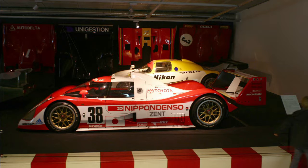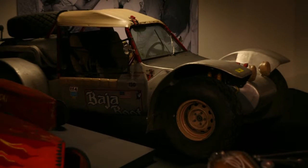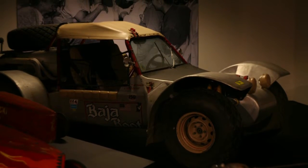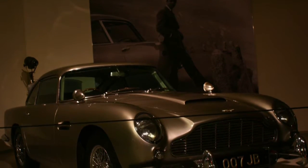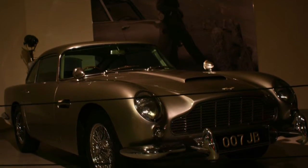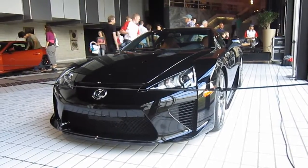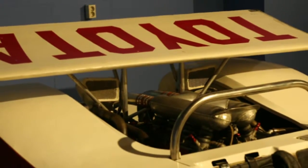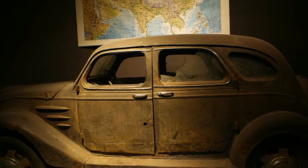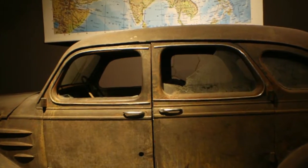Let's go quickly through the checklist. Steve McQueen's 1971 Baja Buggy. Check. One of the original James Bond Aston Martins used in Goldfinger. Check. Lexus LFA with serial number 001. Check. Toyota 7 turbo race car. Check. The only remaining Toyota AA dragged from a Russian barn.